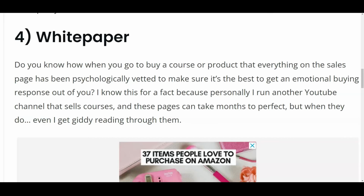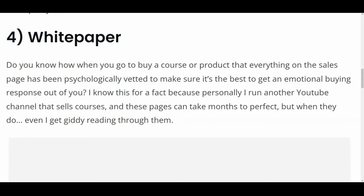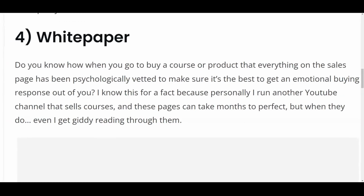The fourth thing is the white paper. Make sure the white paper at least makes sense. Do you know how when you go to buy a course or product, everything on the sales page has been vetted to get your emotional buying response? Well, a white paper can do the same thing. So make sure you go through the white paper and it makes sense. You also want to go to Token Sniffer and other technical tools to make sure things match up as well.